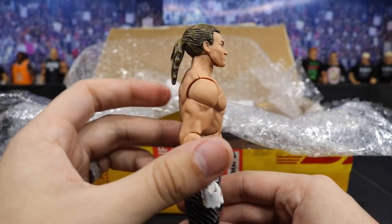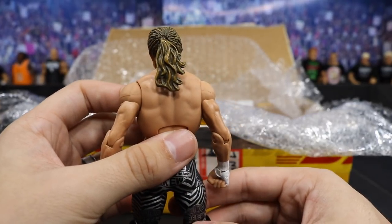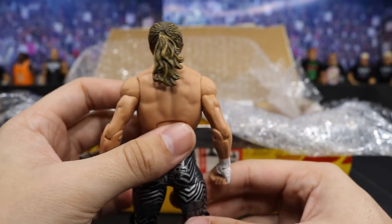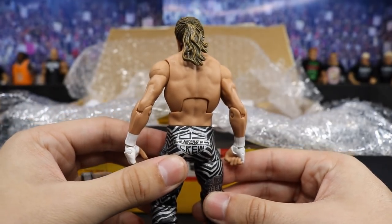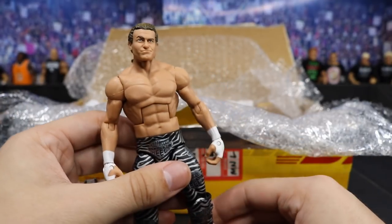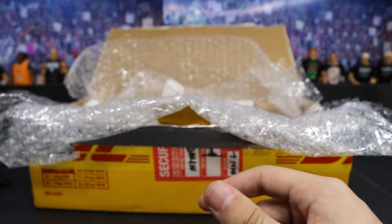Got the ponytail head scan on there. Got it colored. And I believe he sculpted that, if I'm not mistaken. So that is freaking amazing. And the hair color is perfect, in my opinion. So beautiful Dolph Ziggler to add to the shelf. Cannot wait to see what it looks like up next to the other ones.